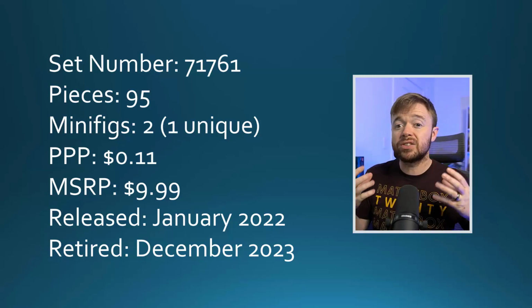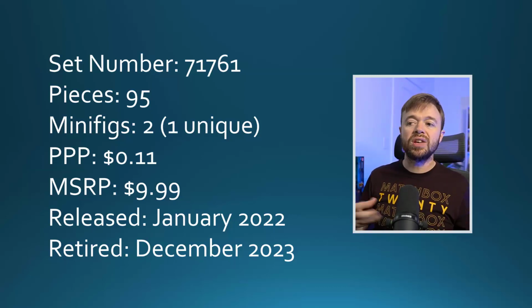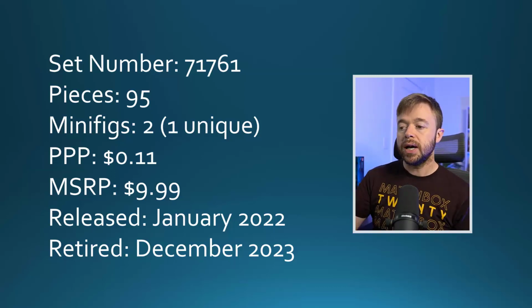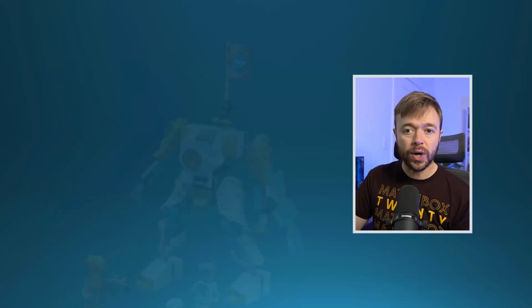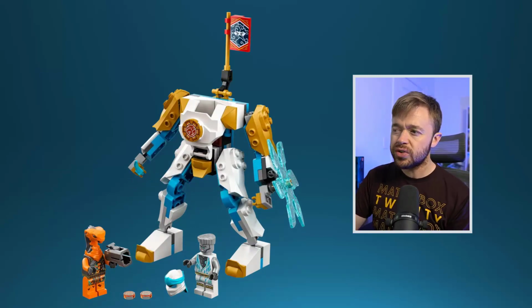You know, the number of pieces obviously helps us to have a better build and a better kind of experience with the set, and so the value that you're getting here is a whole lot better than that other Lloyd mech that we saw. This was the same release date of January 2022, same retirement date of December 2023. So Zane's mech edging out over the Lloyd's mech because of the build that you're getting here, and you do see it when you look at the picture.